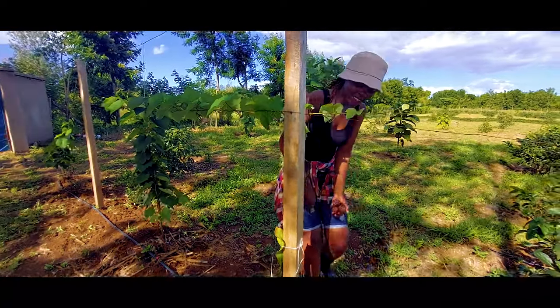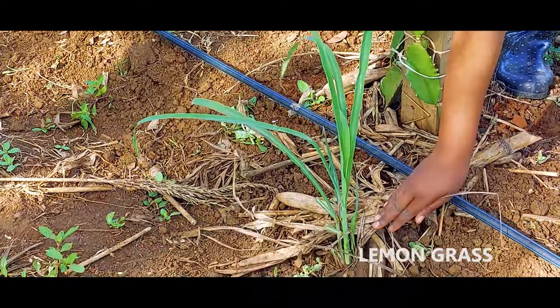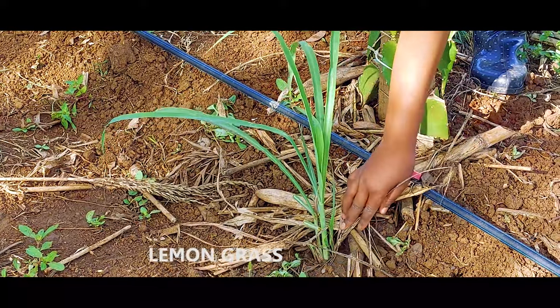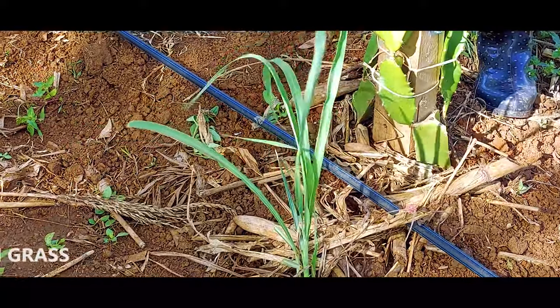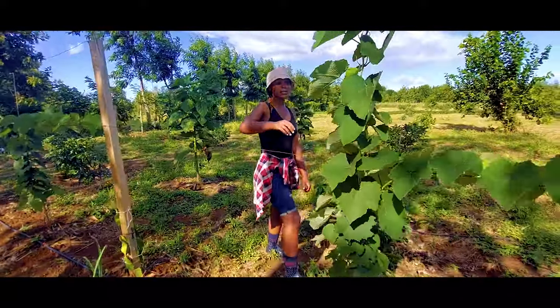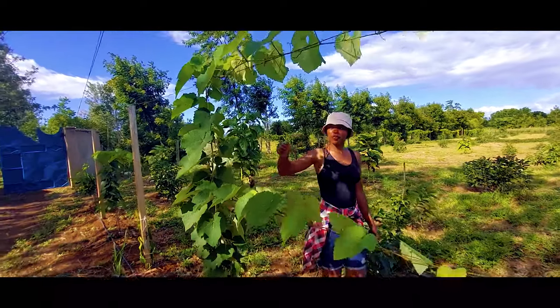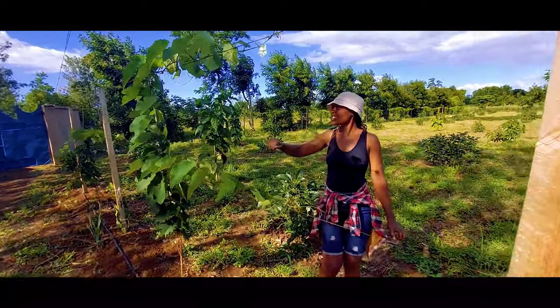Oh, and this one. The lemon which had almost dried. I was really trying to show you from afar that it has not died. So they are thriving. More grapes thriving. We love to see growth. Good work. Keep going. We love it.